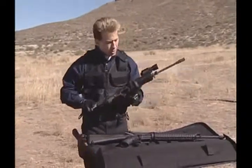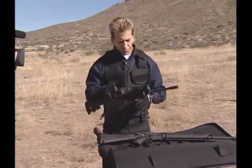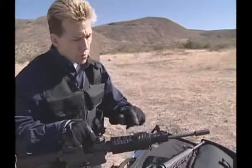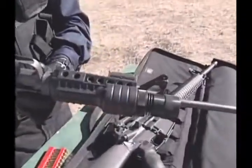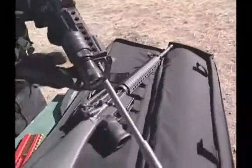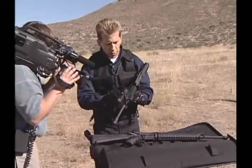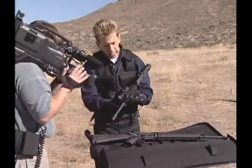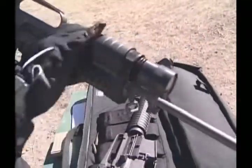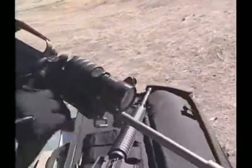So this is the CQC, or the CAR-15, and one thing I do want to draw your attention to is I've got the new Surefire Tactical Mounted Light. It's an integral piece, okay? So let me go ahead and show you this here, if I can. You can see it's all one piece. Basically what Surefire's done is they've come up with a system where you replace the fore-end grip, the heat shield grip, with their grip, and then it has a light built into it.